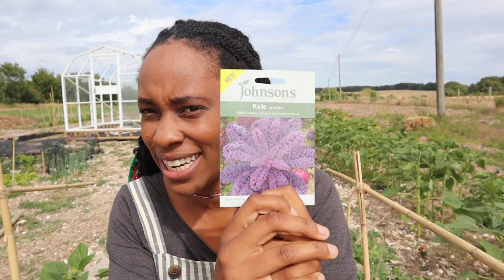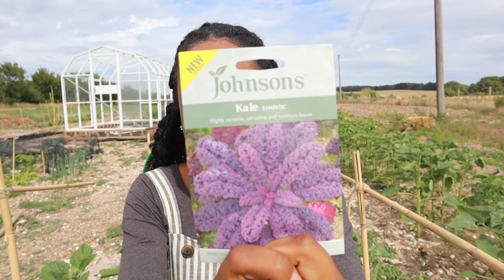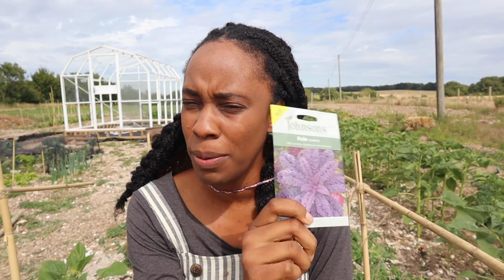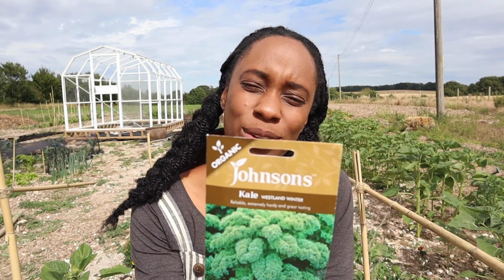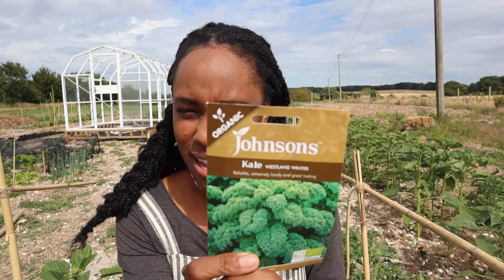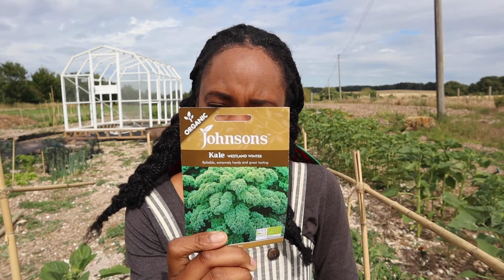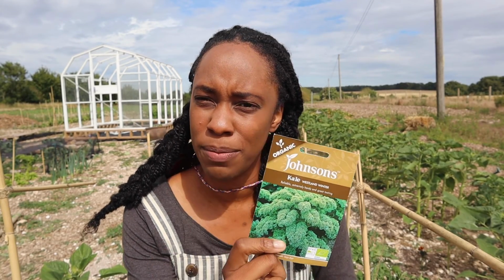We really love our greens. In this case, it's not green. We have kale, sympathetic kale, and this is a purple variety which I am looking forward to trying. I haven't grown this one yet, so I'm probably going to sow these in trays later on today. We have another kale variety called Kale Westland Winter. We can sow this now actually, and harvest from September through to next April.